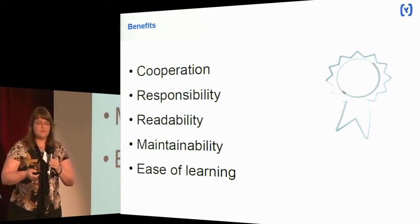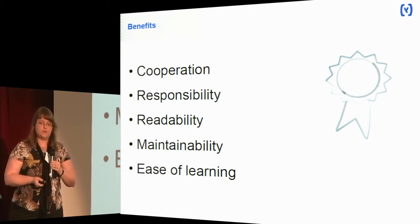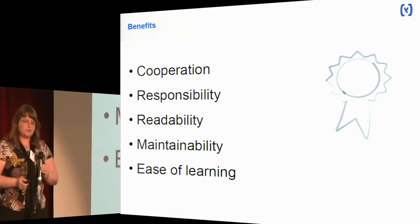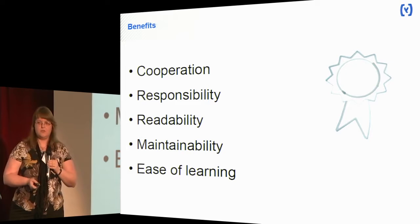Well, sometimes it can be as easy to fix several test cases as just to fix one keyword, as long as you do the reusability. And especially keywords on the lowest layer are very reusable. And finally, this approach is very easy to learn because that's how people think.